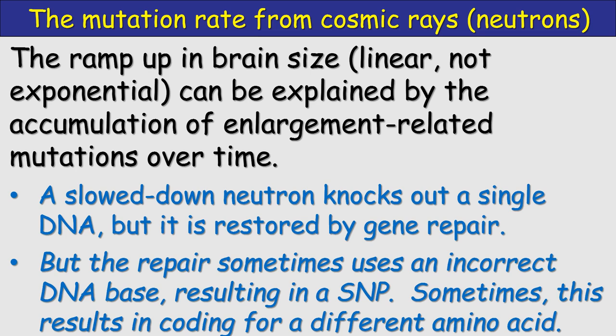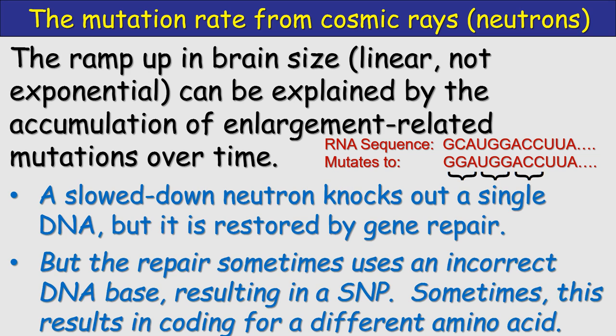Sometimes this results in coding for a different amino acid. So here's an RNA sequence that's going to be used in sequencing the amino acids to make a protein. I'm just taking a sequence here. It's a triplet of three that specifies the amino acid, and the next triplet of three specifies the next amino acid and so on. The mutation I've shown here is just in the second one. Now, does that make any difference? Some of these triplets that are different still specify the same amino acid. There's only about 20 or so amino acids possible here, but there's something like 64 possibilities if you're doing triplets, each of which can be one of four.